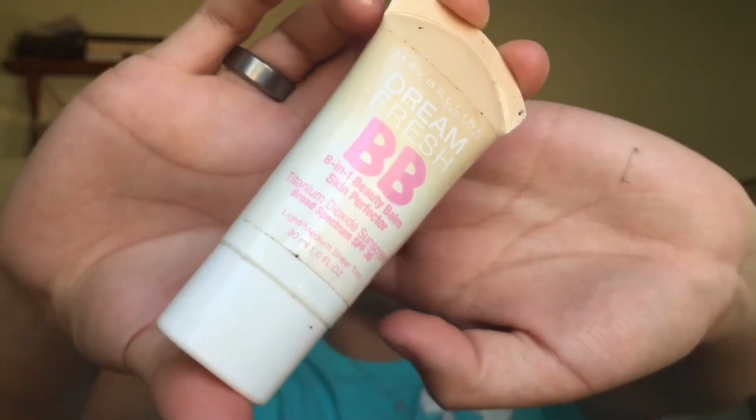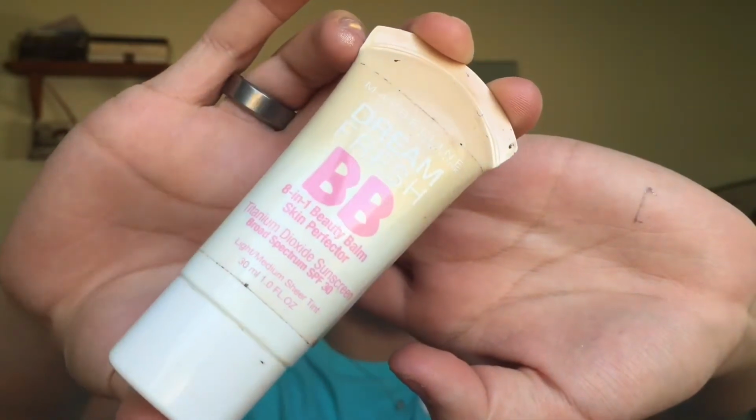The next thing I don't really use that often is the Maybelline New York Dream Fresh BB cream, and this is in light to medium, and this is actually too light for my skin, but I'm not really into wearing foundation and BB creams that much. Maybe if I'm going out or if it's a special occasion. But I'm not really into it.